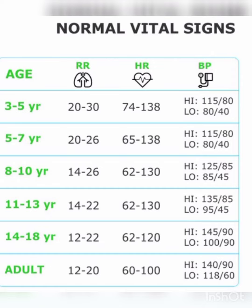For 14 to 18 year old, respiratory rate should be 12 to 22 per minute, heart rate 62 to 120 per minute, BP high 145 by 90, low 100 by 90 mm of Hg. For an adult, respiratory rate should be 12 to 20, heart rate 60 to 100, BP high 140 by 90, low 118 by 60 mm of Hg.